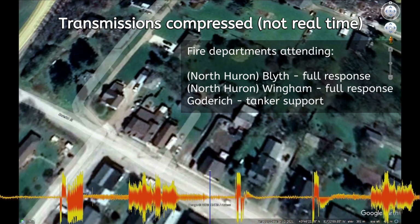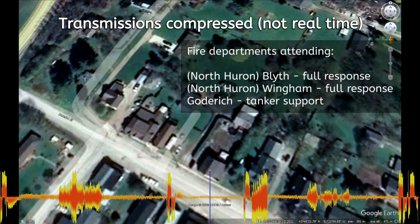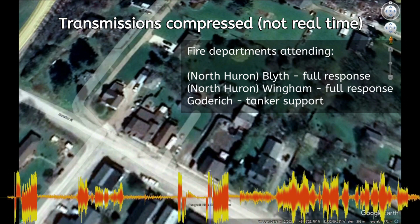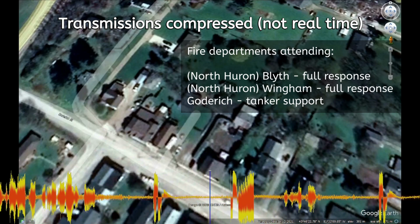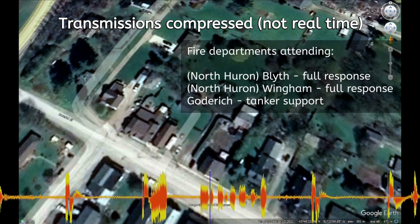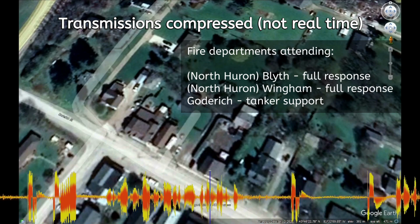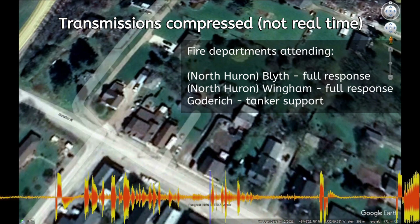Engine 1, command. Go ahead, command, engine 1. Engine 1, we're just about wrapped up. You can return to Wingham Station. Engine 1, copy. Fire dispatch, North Huron, tank 4. Tank 4, go ahead. You can show tank 4 has been cleared to the scene, returning to Wingham Station. Roger, tank 4 clear, returning to Wingham Station, 620-42.